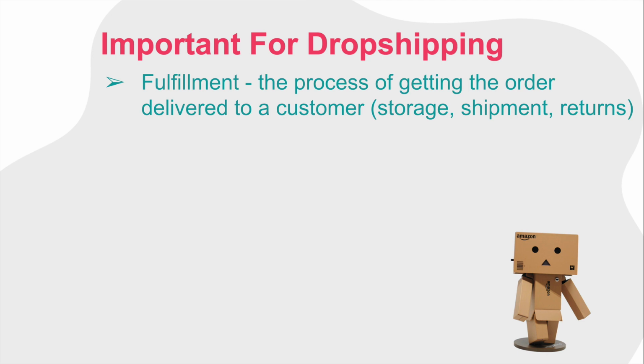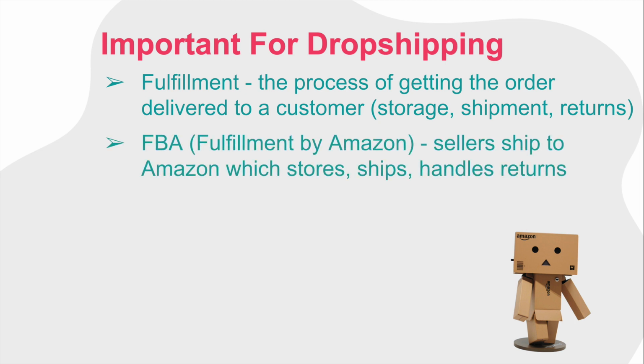And once you understand what fulfillment is, the next thing we want to cover is what's FBA. You might have heard this acronym. It stands for Fulfillment by Amazon. That means that Amazon does the fulfillment. If you're a seller on Amazon, you ship your products to Amazon and Amazon stores the products in their warehouse. When the order is made, Amazon ships the product and Amazon handles the return and everything in between.